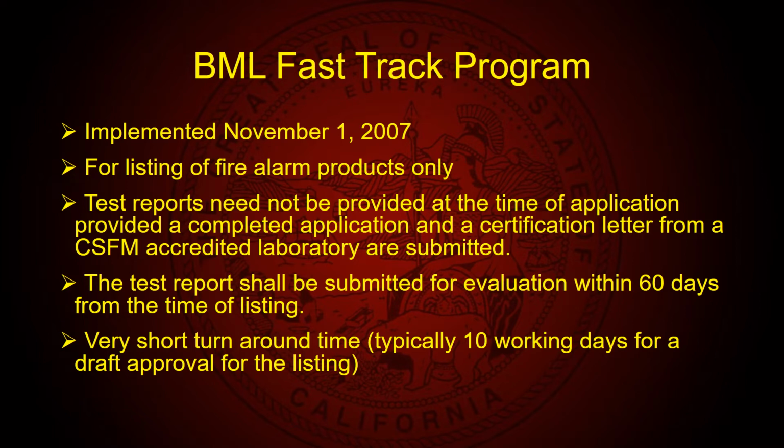It's a very short turnaround time, typically 10 days, and you will submit the product without the test report, but you will have the application filled out. You'll let us know you're going for Fast Track, and then you will also have the NRTL's accreditation certification sheet.